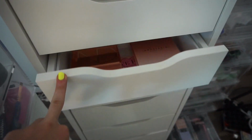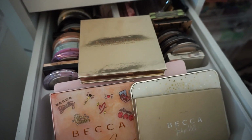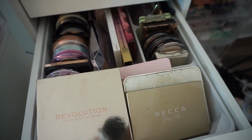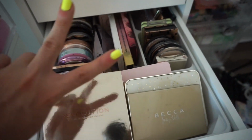All right, next drawer. Highlighters. Also with this drawer, I did a highlighter declutter two weeks back, I want to say. I still kind of feel like it's a little bit overwhelming for me. I want to still do a little bit more of a declutter. Do you know what I'm saying? Imagine highlighter declutter, take two.